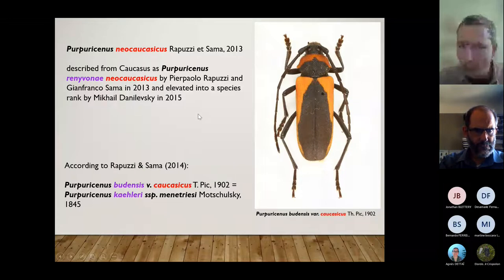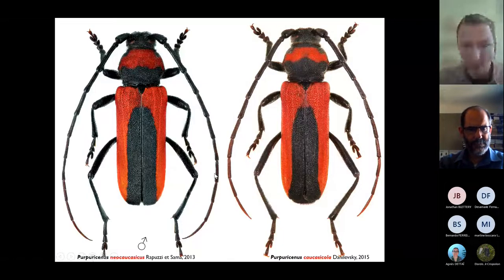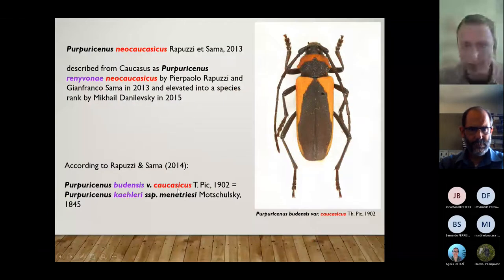And to make it even more difficult, there is also Purpuricenus caucasicus. So here was neocaucasicus and caucasicola. And caucasicus was described as a variation of the very common Purpuricenus budensis. However, it was later synonymized with Purpuricenus kelleri, subspecies menetriesi. And the holotype of budensis caucasicus is housed in the Paris collection.